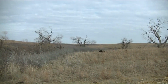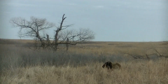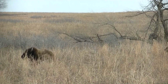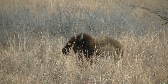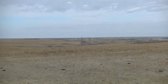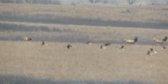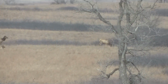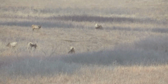Check out that buffalo. Isn't that freaking cool? There's two of them right there. Check out the elk. They're majestic as well to me. Obviously I can't hold still enough. Not that far out. So cool.